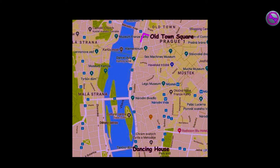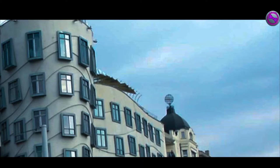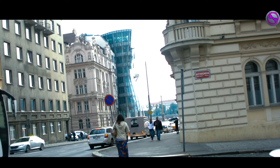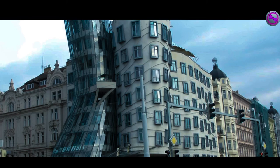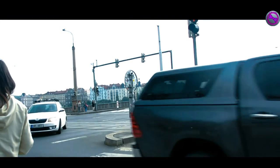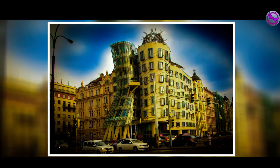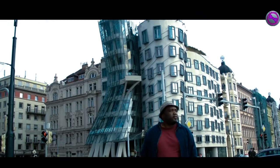A 13-minute tram ride will take you from the Old Town Square to the Dancing House. Dancing House is set in a fine location by the Vltava River in Prague. Its design is unique and especially striking in the city center because it is a modern building surrounded by historic architecture. Critics of the building pointed out that it doesn't fit into its surroundings. But after several years, it is regarded as one of the most interesting Prague buildings from the end of the previous century.